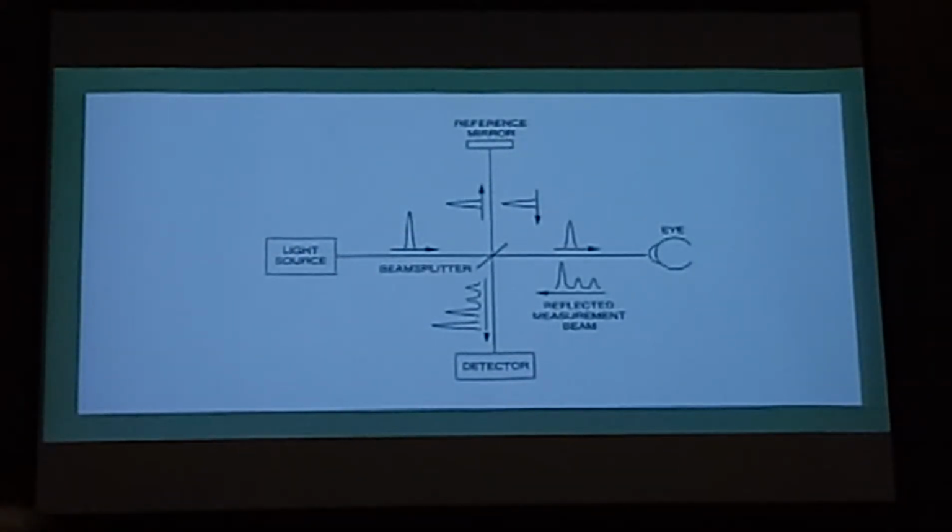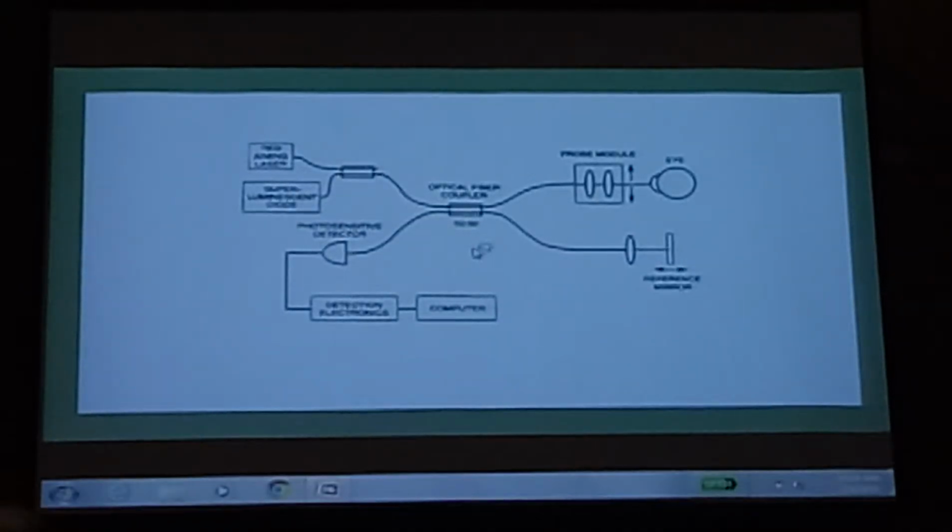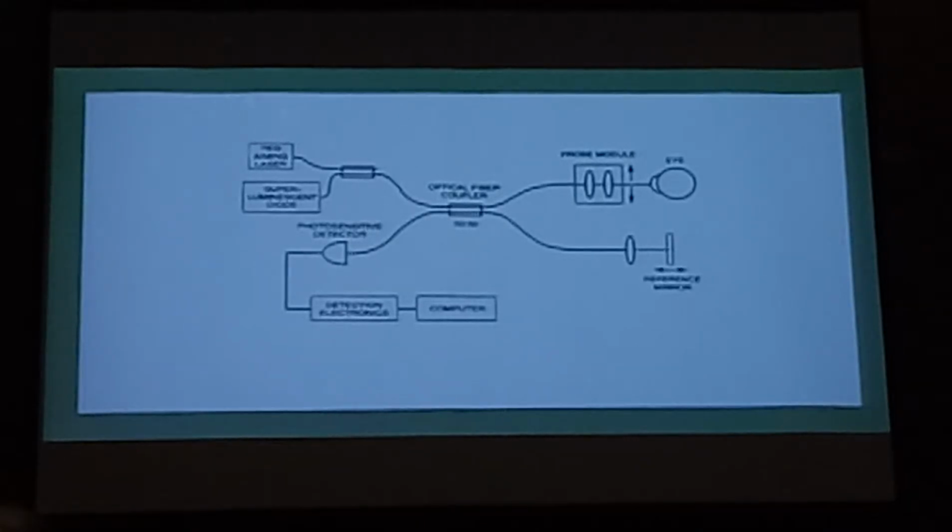Here is a schematic representation of OCT, a little more sophisticated. Here's the light source. You shine the light to the beam splitter, which splits the light half into the reference mirror and half into the eye. Then the reflected measurement beam goes back to the detector, and the detector compares it to the reference mirror light to compose images. Here is a more sophisticated version, but it's the same thing: the light source, the 50-50 beam splitter, part into the eye and part to the reference mirror, and the light comes back for detection with a computer.